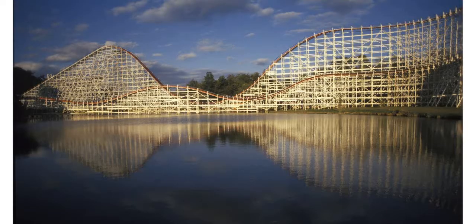And this ride is truly a classic. It was one of the first coasters that Six Flags Over Georgia built, and it definitely remains a true classic to the community.